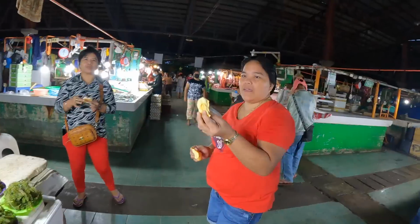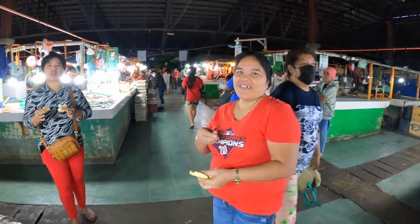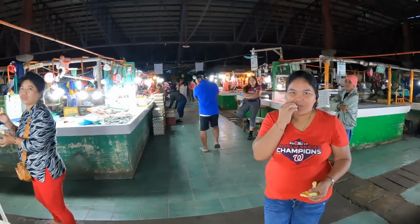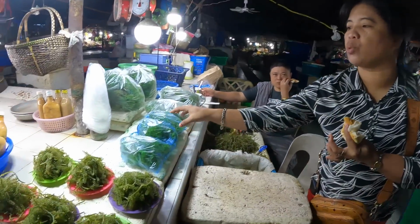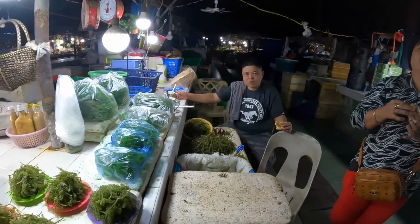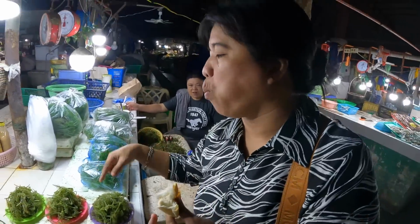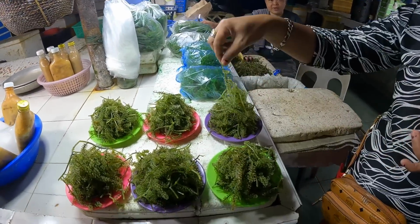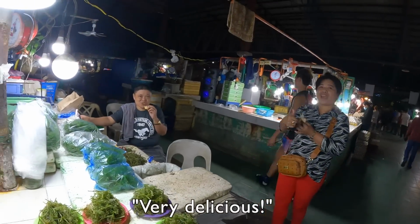Let's eat this one. Bread, yes, bread. I do know bread. This one is lato. Grapes. And this one is goso. I've eaten both of these, yeah. It's a hot water, and this one is only vinegar. Yeah, okay. Very delicious.